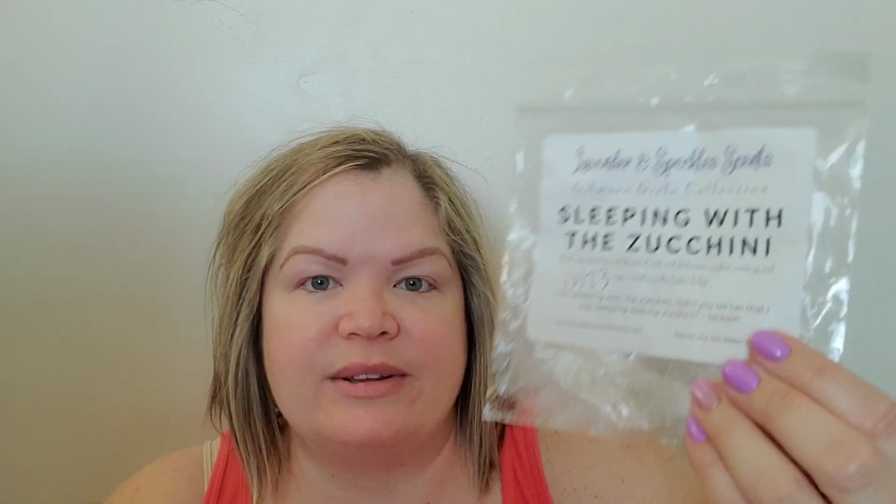So I like this. Would I buy this again? I think I would try. There's another apple zucchini blend in the Gilmore Girls lineup that I would want to try, to compare the two. But I would buy this again. I just want to try that other one first before I decide which one's my favorite out of those 2. I don't remember that one's name, but I remember there being something similar to this, and I picked Sleeping with the Zucchini. So there's that one.